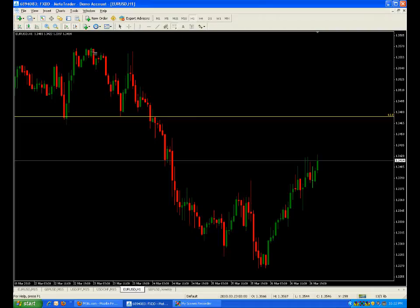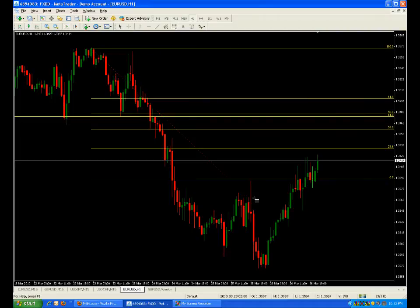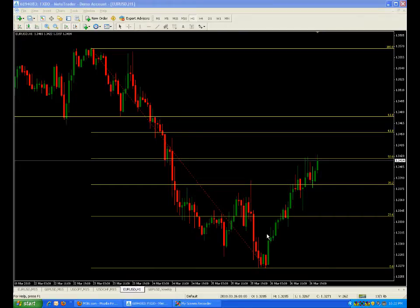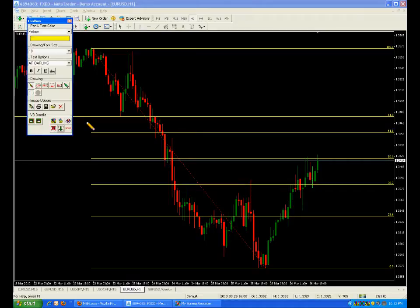Let's do a fib. The very top, somewhere in here, to bottom. And would you look at that? So what's the first thing you see? The first thing you see is the very first time it touched. It came down, found a bottom, or it came down and moved up here. Well, I guess the bottom wasn't here, so this really doesn't count.